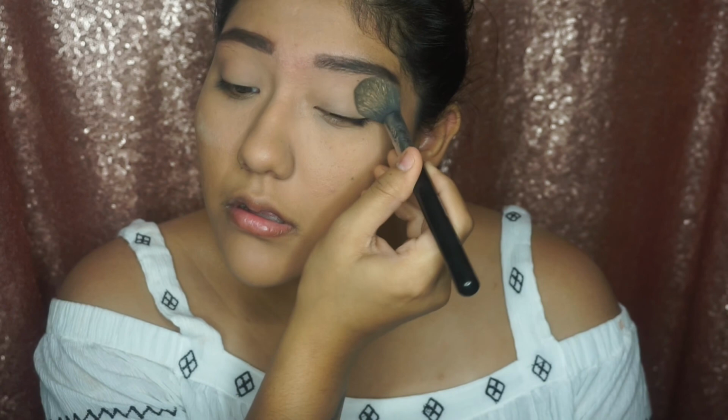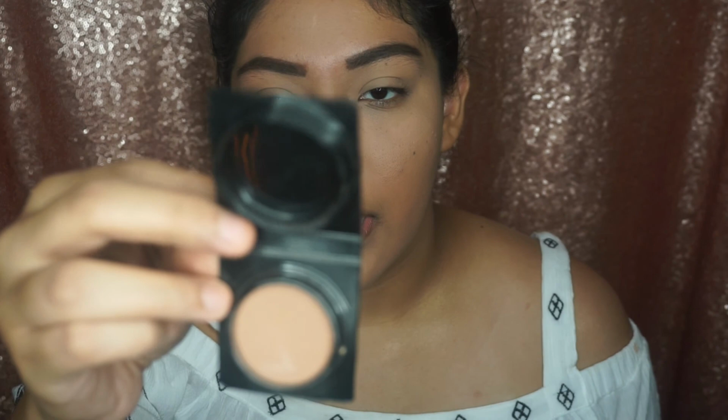Okay, so then after I set my eyes, I'm just gonna go ahead and start bronzing my face. I'm gonna use the Too Faced Chocolate Soleil powder. It's the bomb. I'm just gonna go ahead and do that.